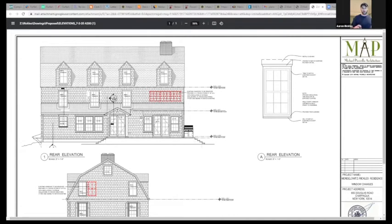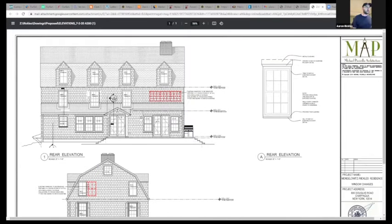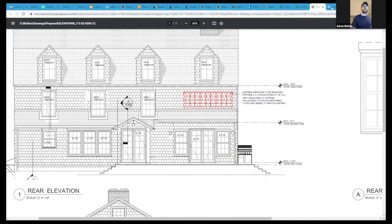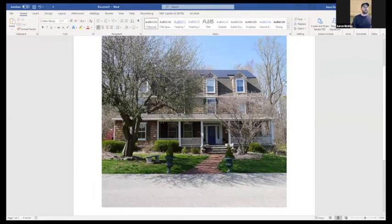There are two changes to the exterior of the house that are shown on this screen right now, and they're to remove windows that were never original to the house. So if you can see this right here, where my mouse is. I could probably zoom in a little bit too. Can you start with a photograph of the house, please, so we can see? Yeah, I can show you the exterior of the house. I think I have a picture up here. This is the exterior of the house. This is the front of the house.